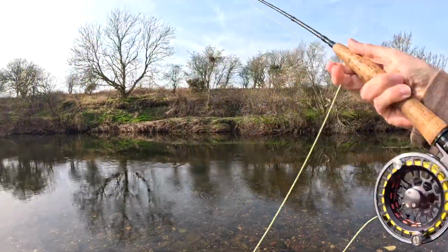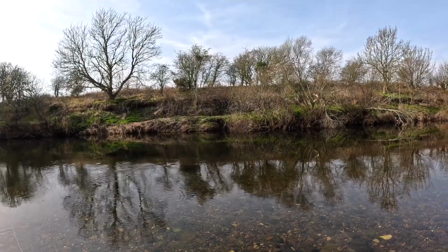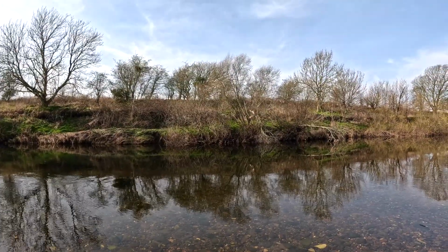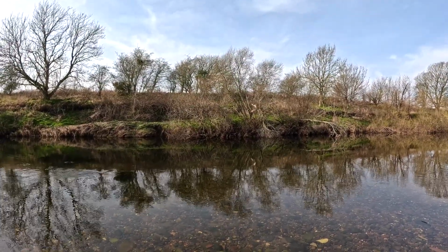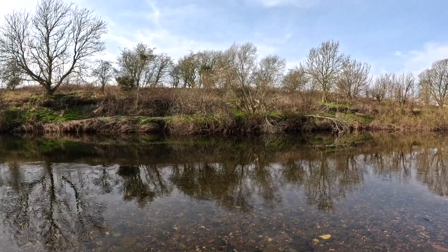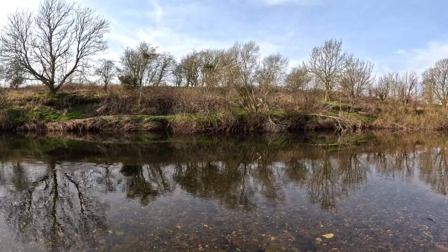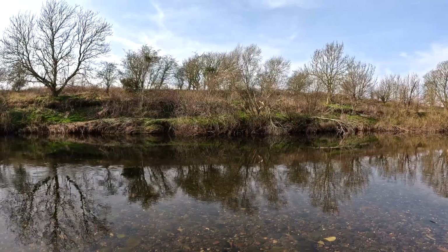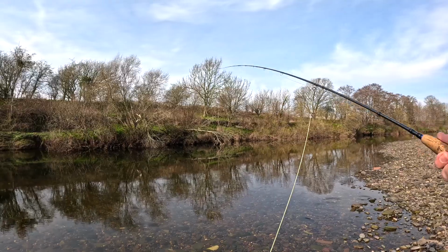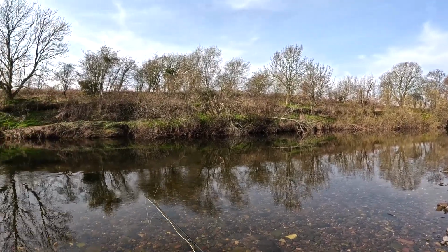Oh, there you go. Oh no. I dragged it as well. That fish came straight up and took that fly. There's a dun away by as well. Gee, it was a good fish. I blew it. First cast with the dry.